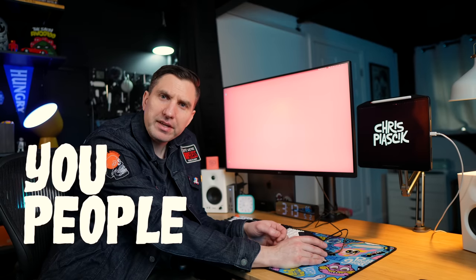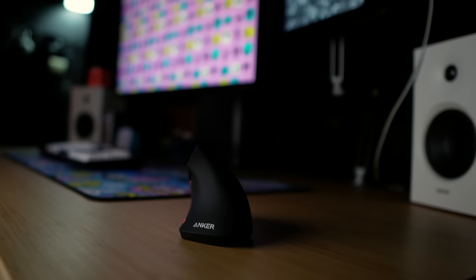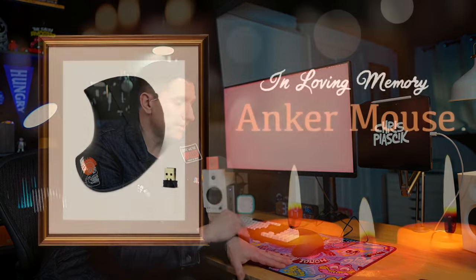Those of you who have seen one of my earliest videos, which is a very poorly filmed office setup video in my old office, may recognize my handshake mouse. This is the same one I used to have, though it's wired now. This is by Anker. My previous Anker mouse that I had for many, many years ended up just dying one day. I don't know what happened. I think it was just old age, nothing to get concerned about.